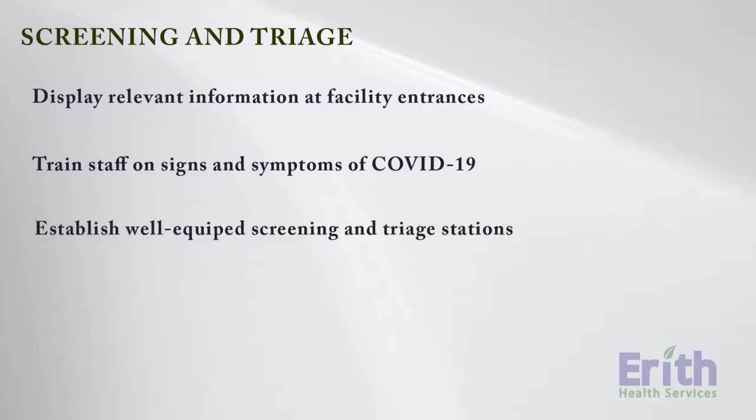Establish a well-equipped screening and triaging station where screening questionnaires are used according to the most recent WHO and Ghana case definitions. This is very important. So ideally, for infection prevention and control, it is not recommended that you screen or manage all types of clients in the same location. So have a dedicated area for managing your COVID patients or other infectious patients.